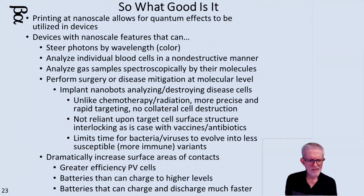So what good is it doing this stuff at the nanoscale? Well, obviously you can steer photons by their wavelength. You can steer blood cells without accidentally causing destruction of them. You can do sampling of gases by their molecular composition without decomposing the molecules, because certain size molecules fit down certain holes, and if you have a sensor at the back end of that hole, oh, it's methane, because the methane molecule fits in that hole, but is too large for that one or too small for that one. You can do surgery or disease mitigation at the molecular level.